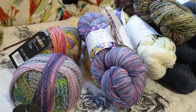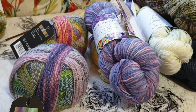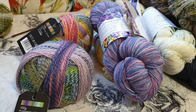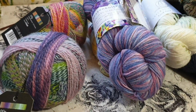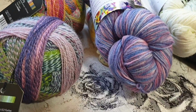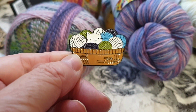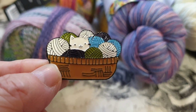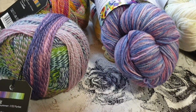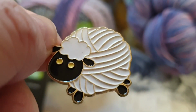A fun little haul. I also got two pins. Cats. A cat in a ball of wool. My cat would not be game to do that. Whoops. And a sheep. Shorn.